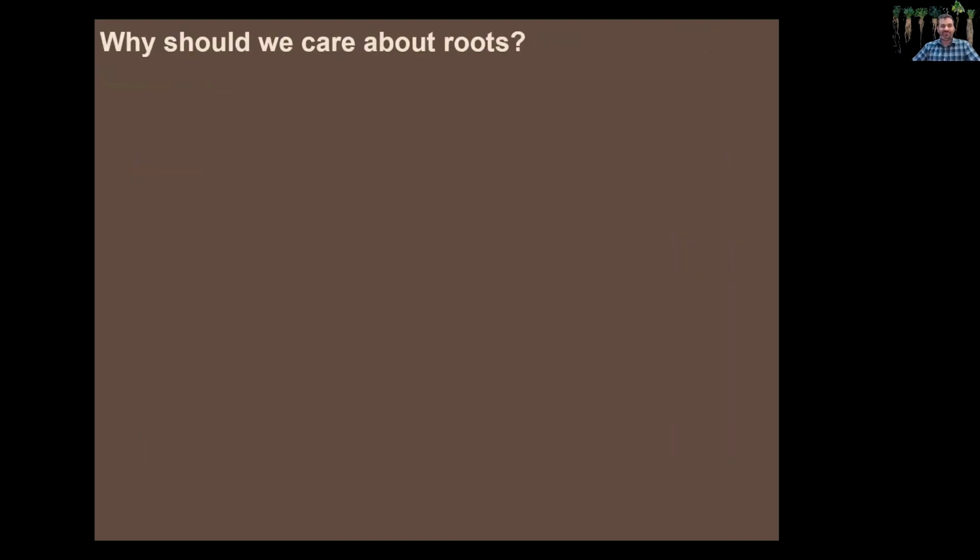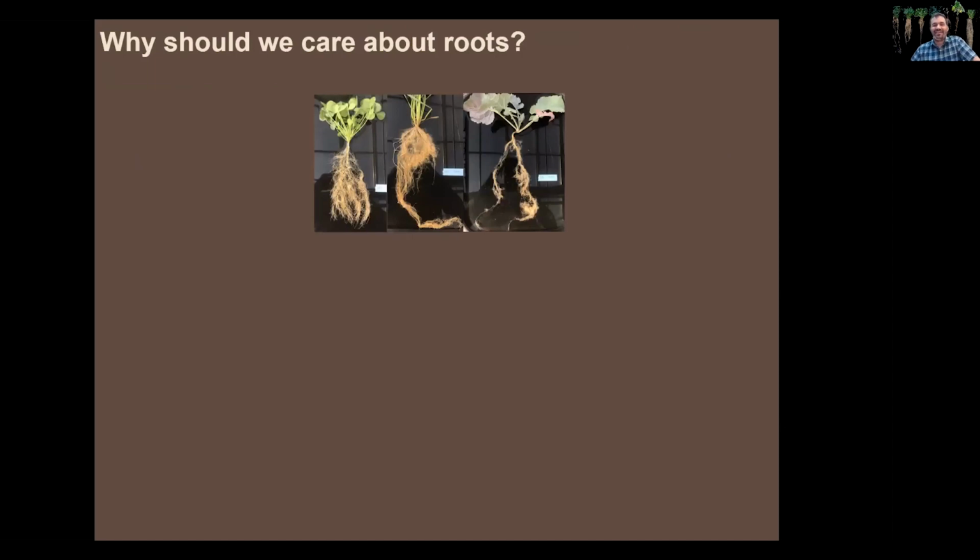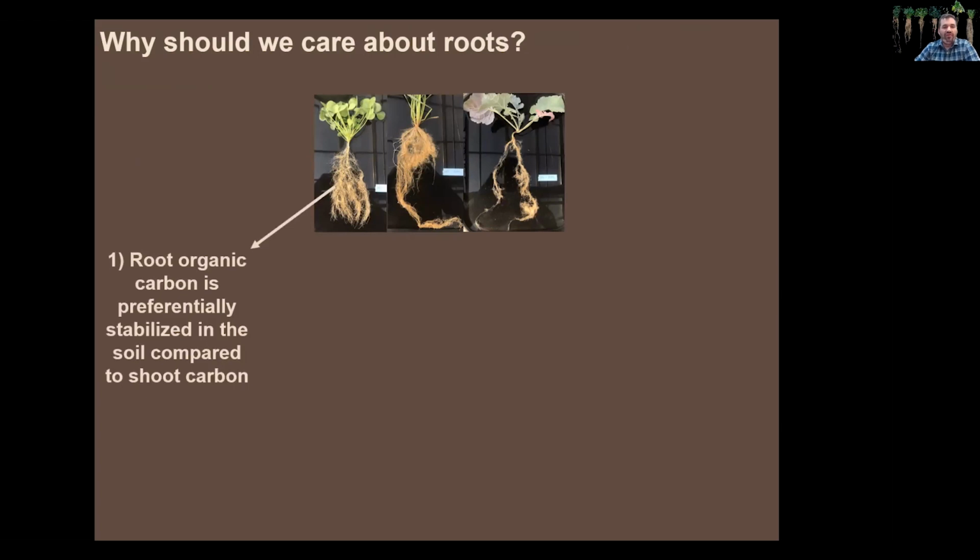So why should we care about roots? Because they're pretty. Now, not just that. One really cool area of research in soil science that got me really inspired to study this for my master's is where they've traced both above ground and below ground parts of plants in the soil. And paper after paper has shown that the carbon derived from roots, that root carbon or exudates from the roots, preferentially persists in the soil compared to shoot carbon. So although there could be more shoot carbon added to the soil than roots, these scientists were seeing that root carbon was sticking around for more years than the shoot carbon.